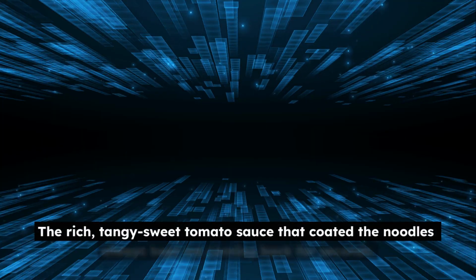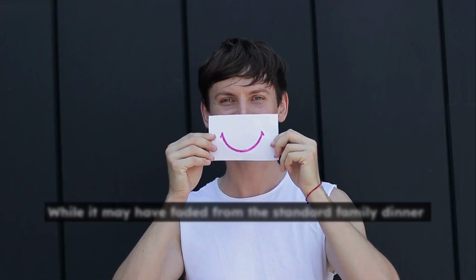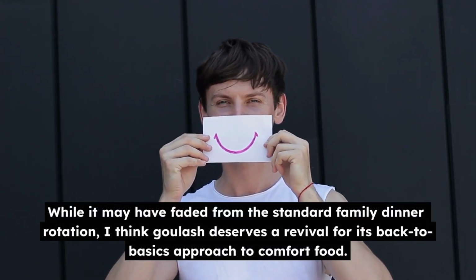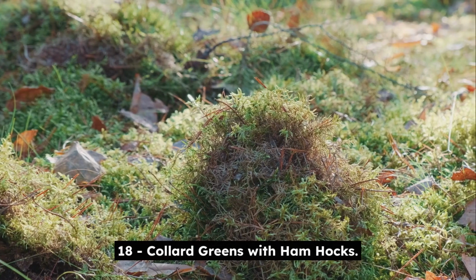The rich, tangy sweet tomato sauce that coated the noodles always kept me coming back for seconds. While it may have faded from the standard family dinner rotation, I think goulash deserves a revival for its back-to-basics approach to comfort food.